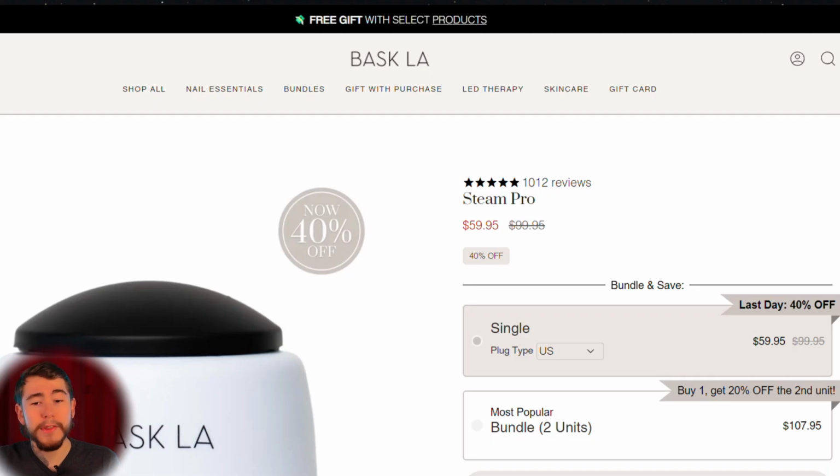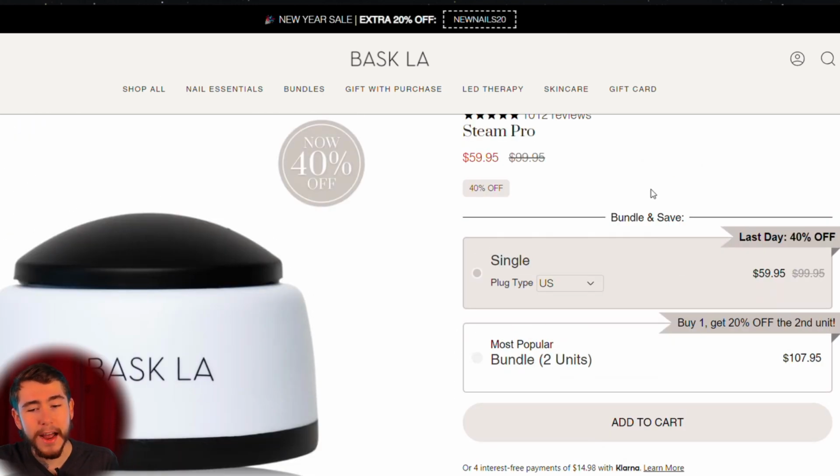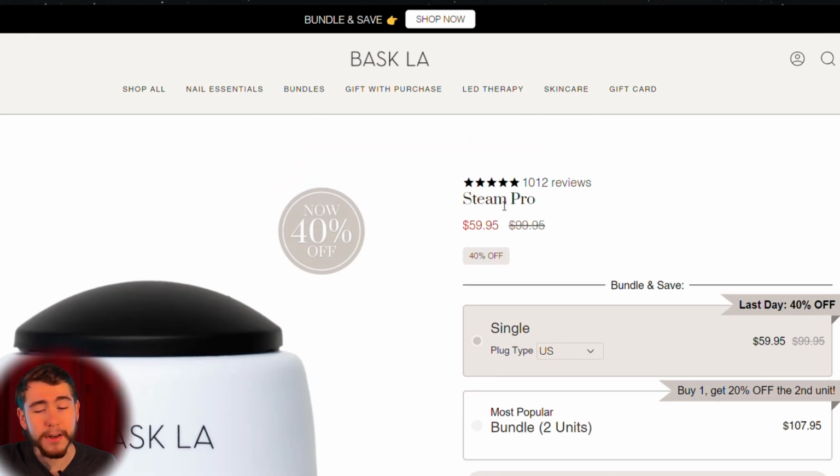All right, so right here we have the Steam Pro from Baskla. This is the top brand selling this product right now. I do like the quantity breaks they have on here. We can bundle up and buy 2 units for $107, 20% off markdown. Already on top of this sale, they're selling for $59.95, marked down from $99.95.